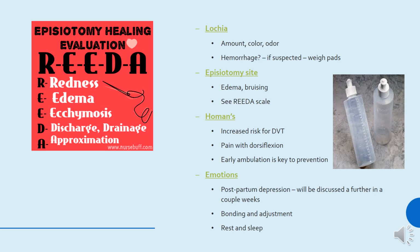Moving on, the L is lochia. How much? So think back to that picture of the pads. What is the color of it? And is there any odor? Because odor might be a consideration for infection. If we suspect hemorrhage, then you're going to weigh those pads.